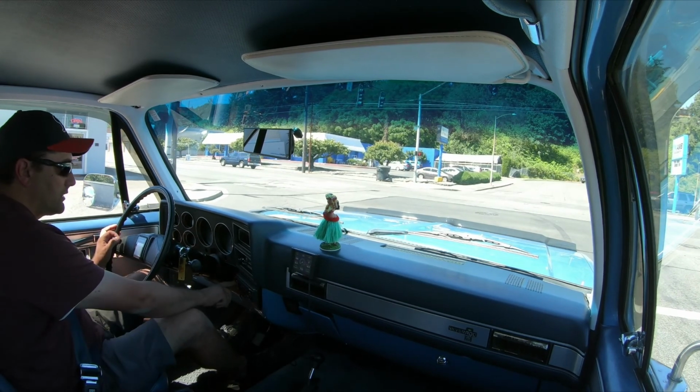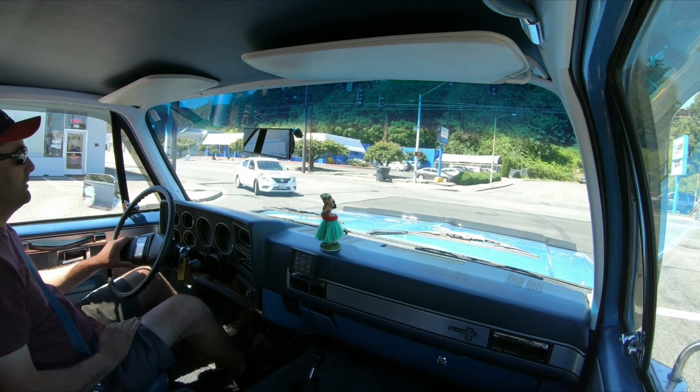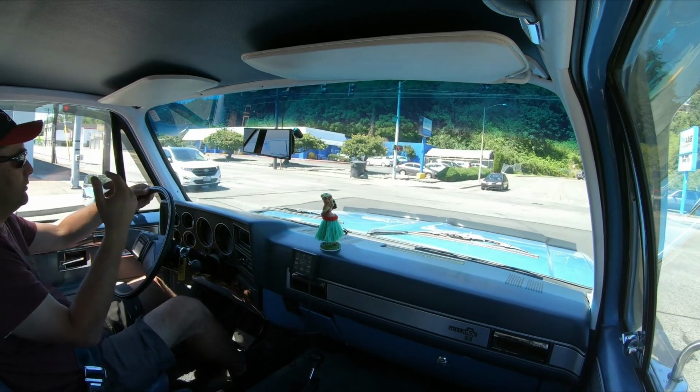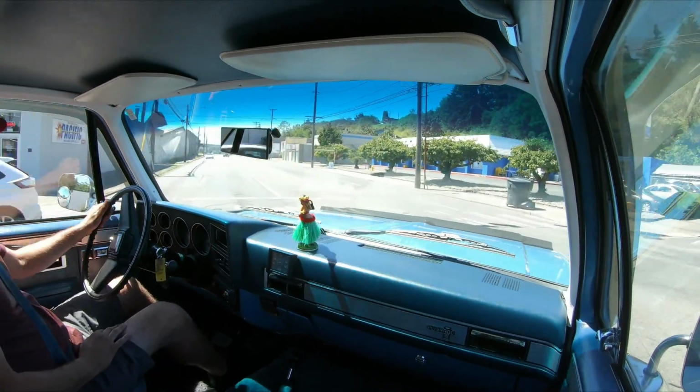The radio does work. Like I said earlier, we turn that off though, so we don't have copyright issues. AC is blowing nice and cold. It's 85 degrees out today. I have the windows up, and I'm nice and relaxed in here.